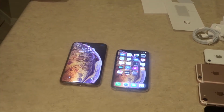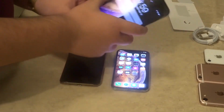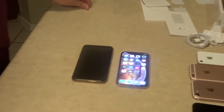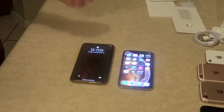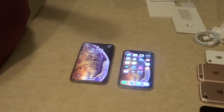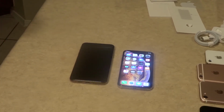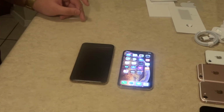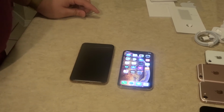So if you guys are upgrading from, let's say, one of these older phones that still have a home button, then of course it's worth it if you have the money, or you have an upgrade coming up on your phone plan. Go ahead and upgrade. And if you don't want to spend that much money, the iPhone XR does come out next month in October, and that is of course the iPhone priced at $750.